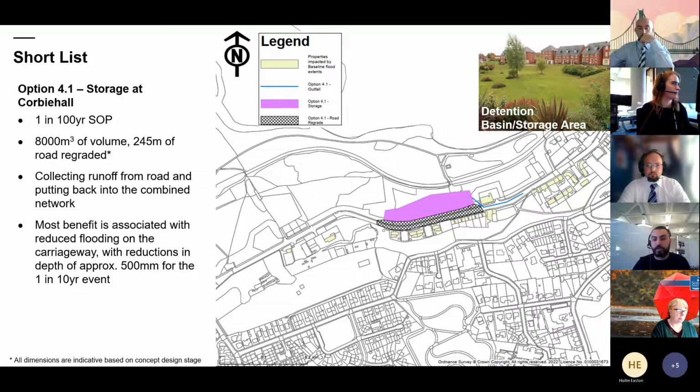When we were running through this option, however, we did see that there was limited benefit to the properties in this area. However, most of the benefit we saw was with reduction in flood depth in the carriageway, and the example given there is a reduction of around 0.5 metre for the 1 in 10 year event. Next slide, please.